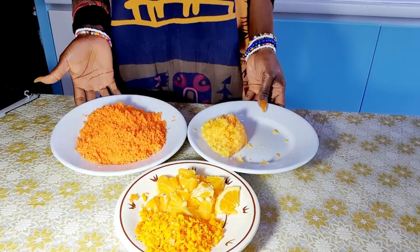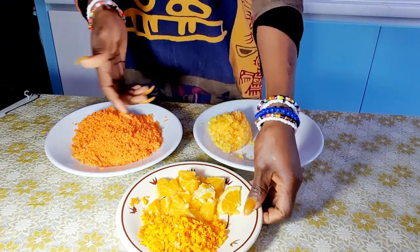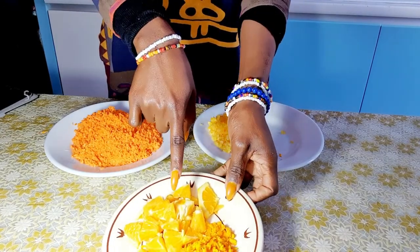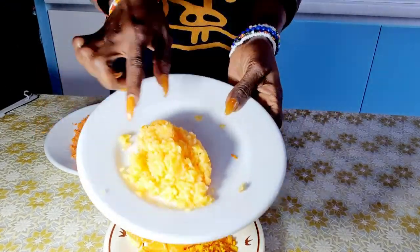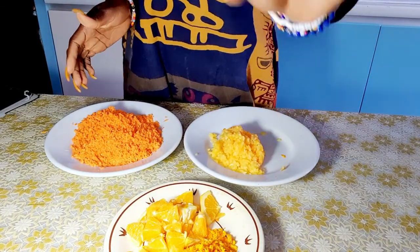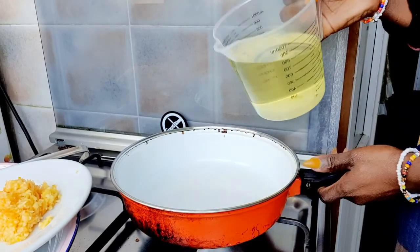So guys, these are the ingredients we are going to use: carrots, orange skin, and the inside of the orange, I'm sorry. And this here, this is papaya. So we're going to take everything down to the pot. This is sweet almond oil, so I'm going to pour it in the pot.